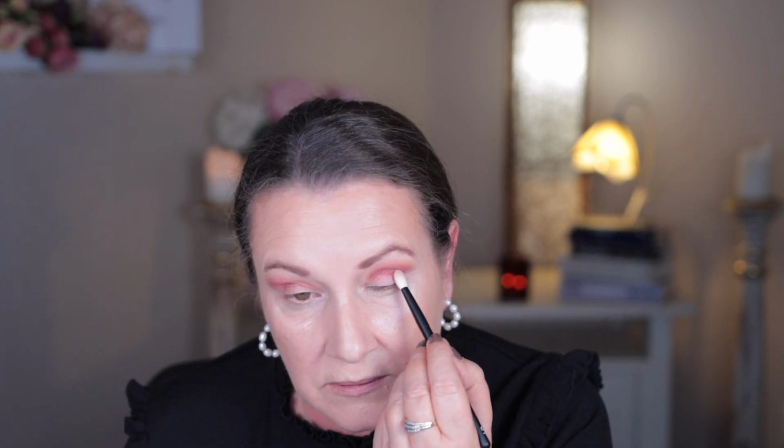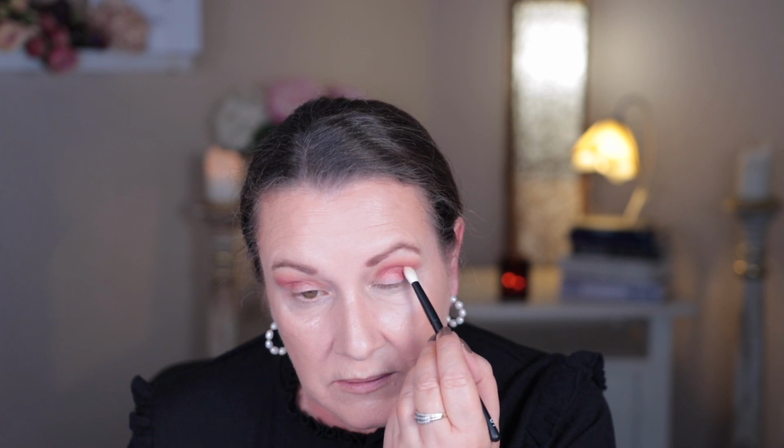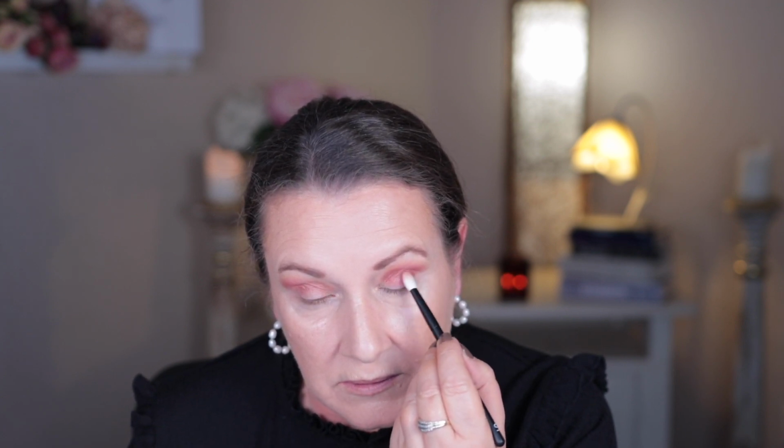Now I'm going to take the Rapha number 1 brush and go into this deeper shade here and put that on the outer corner of my eye. Then I'm going to take my Sonia G Builder 3 brush and go into this lightest pink shade here and put that from the inner corner of my eye through to the center.